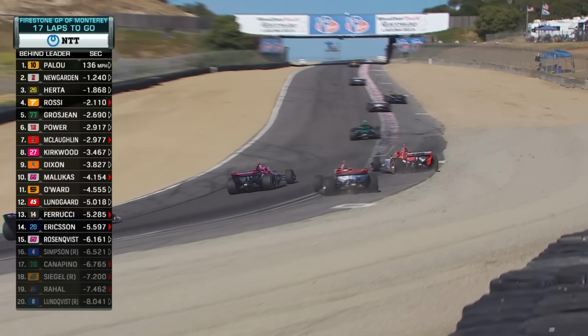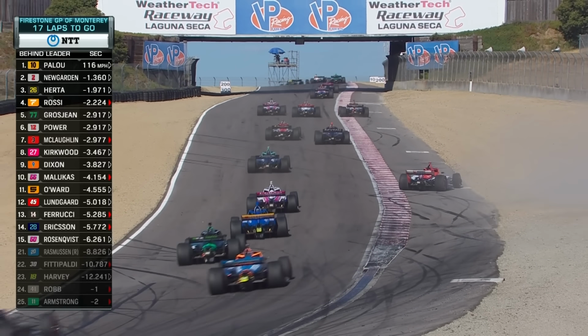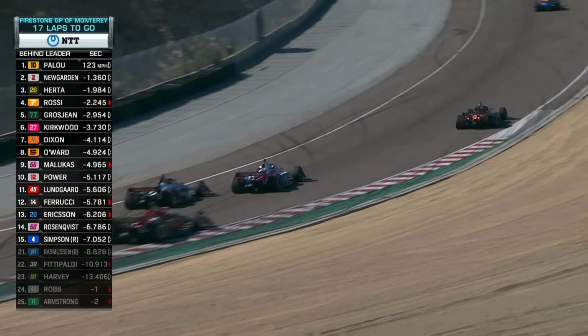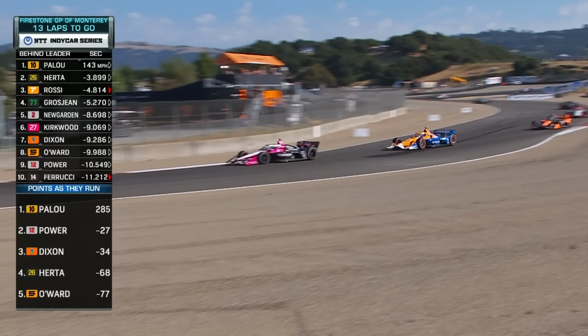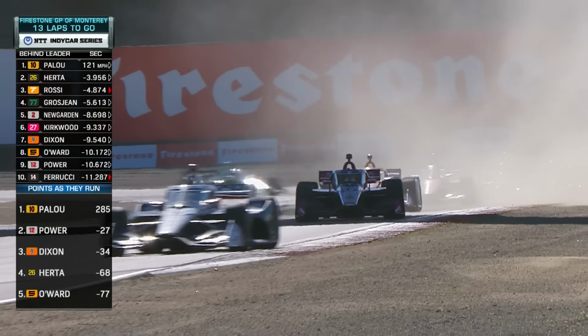Scott McLaughlin is coming through, and that's on his teammate, and he's around. Contact with Power, and McLaughlin has to right the way after the contact. Crucially kept it running and going up the hill. As Dixon now really starting to crawl all over the back of Kyle Kirkwood.